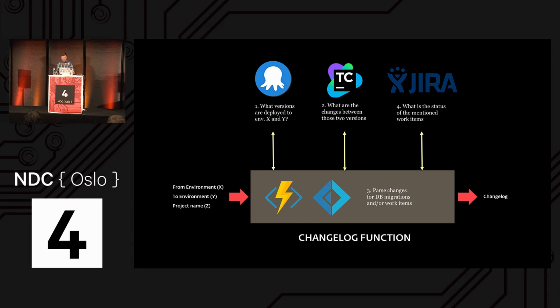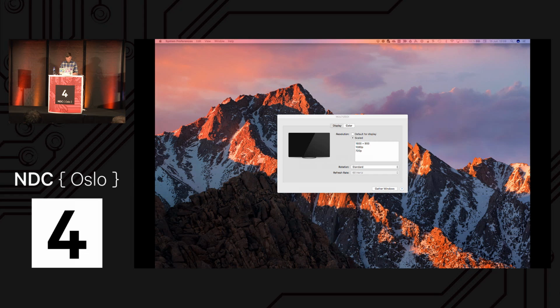So now we have the two tools we want to use. We want to combine F# with Azure Functions to solve our problem, to find the changes between these environments. Let's get out of the slides and actually show something.